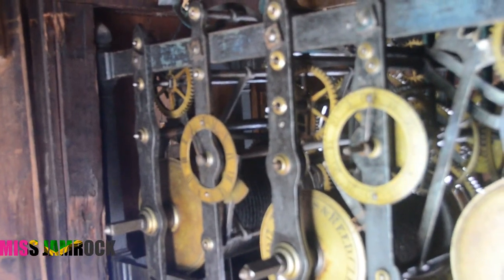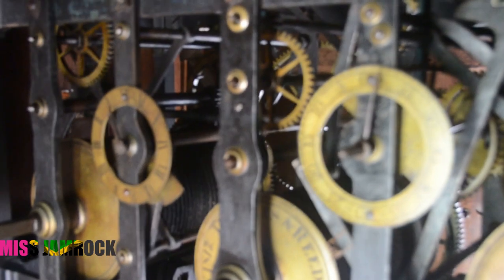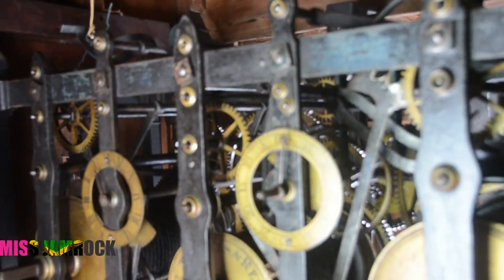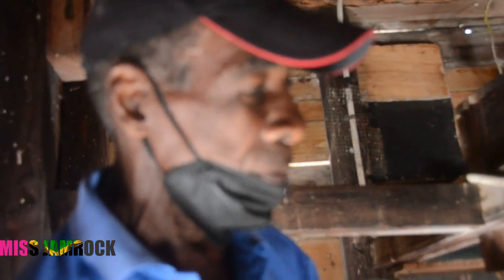Now, this is the back view of the clock. And to set the clock, it starts from here. It has two dials. This dial is to control the hour, and this dial is to control the minutes. To set the clock, it is about now 1 minute to 12.